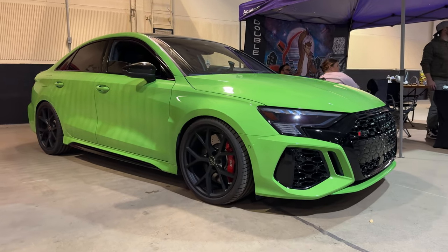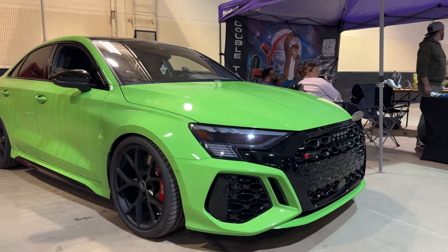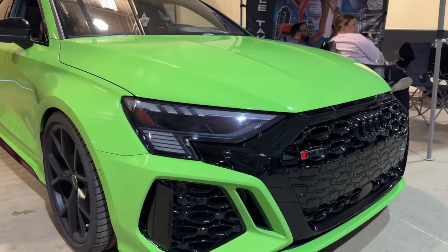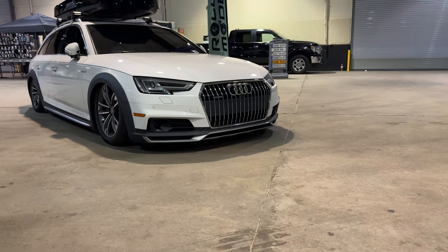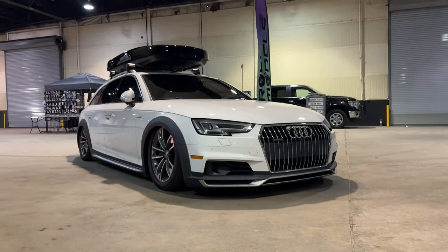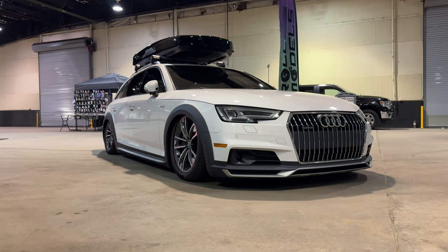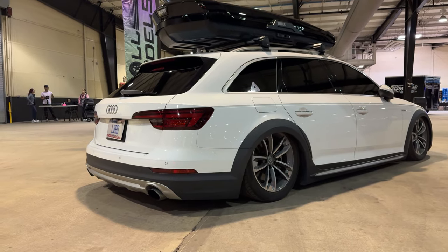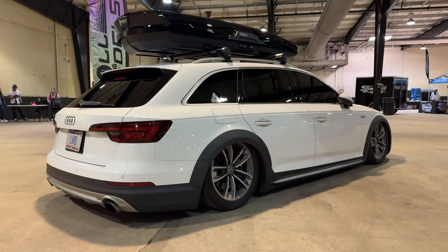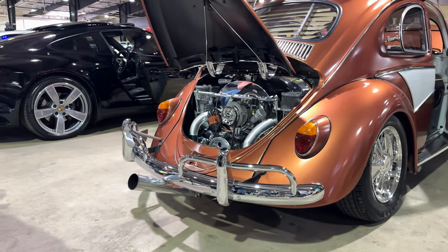Pretty clean. This is the only other 8Y at the show. Looks like he has those smoke headlight covers on. Looks good on his. Pretty clean all over. Yeah, this classic.